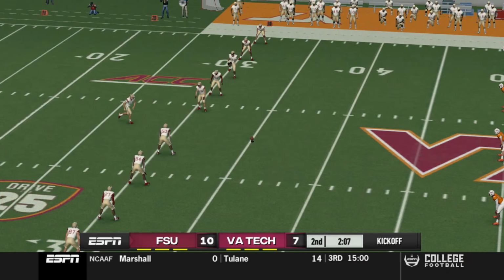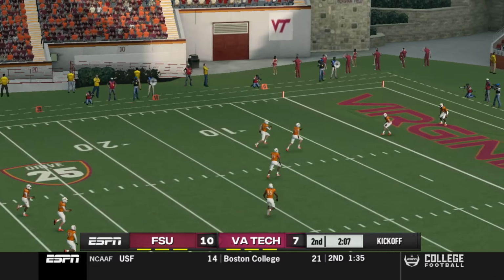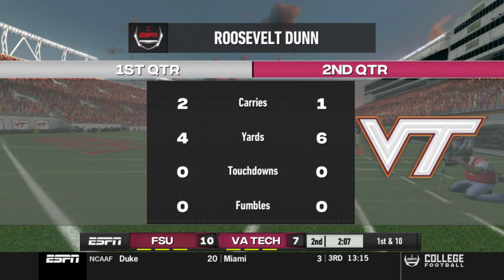And it looks like they're ready for the kickoff. And he got all of this one. Great kick. And it goes into the end zone, down for a touchback. Dunn's performance for his team generally reflects how the team is going to play. And unfortunately for them right now, that's what they're seeing.